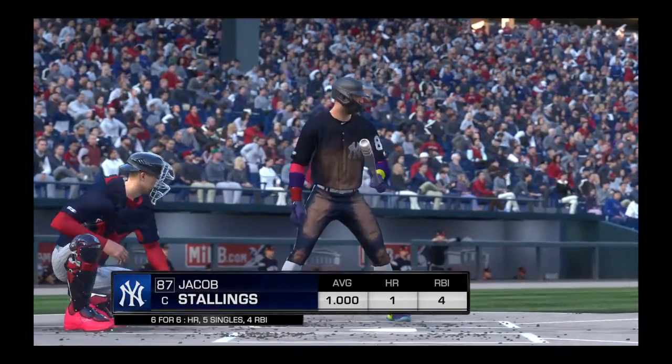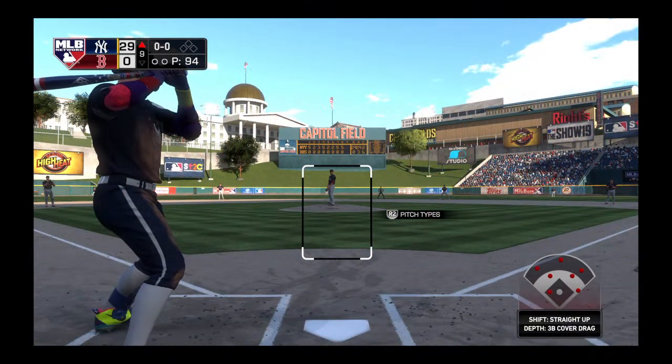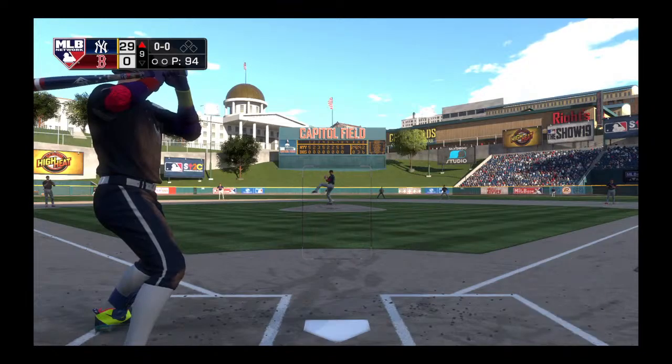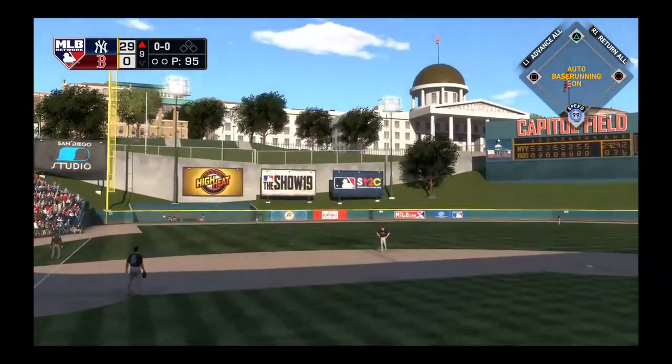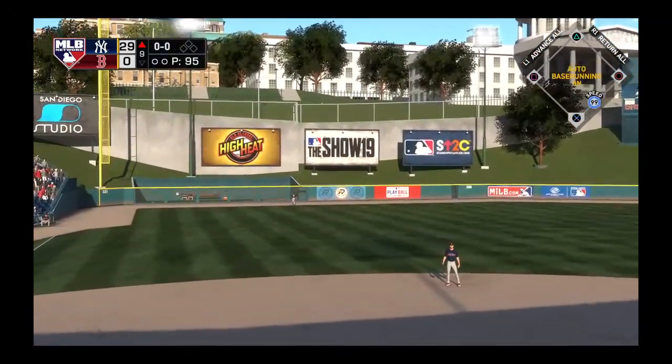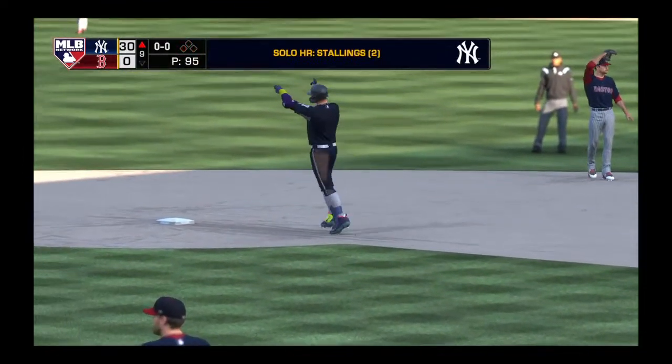Ready once again, Jacob Stallings. He'll start things off in the top of the ninth as they look for a little insurance. Stallings. He's set, and the pitch. And here's another ball well hit. This one to left field. The onslaught will continue, as this is going to be another home run.